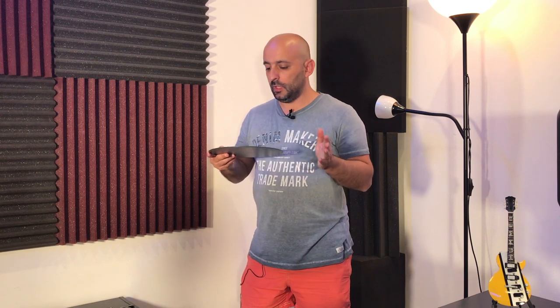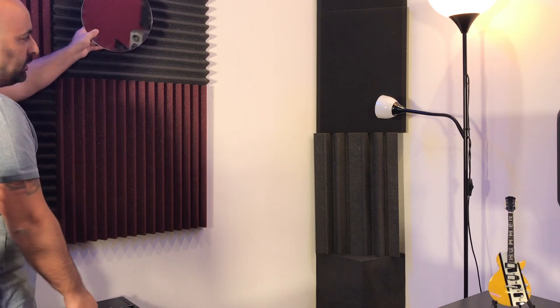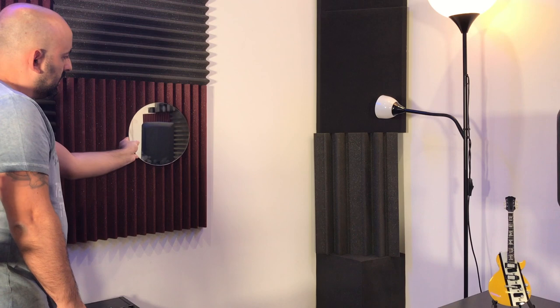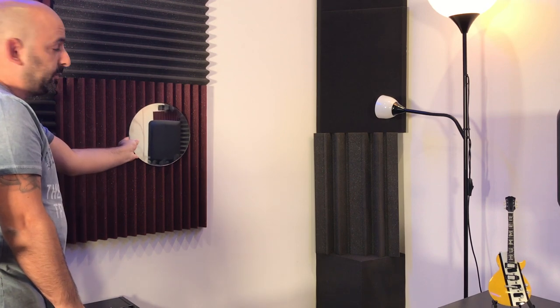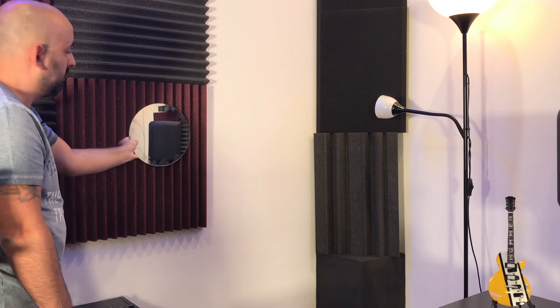So now I need you to sit right in the spot where you will be mixing, okay? And ask someone to use this mirror. Once you are sitting in your spot, the person with the mirror will move the mirror until you see the monitors, which will probably be somewhere here, I believe. So when you see the monitors, this is the spot where the first reflections will happen, okay? So you want to put the first panels right here.